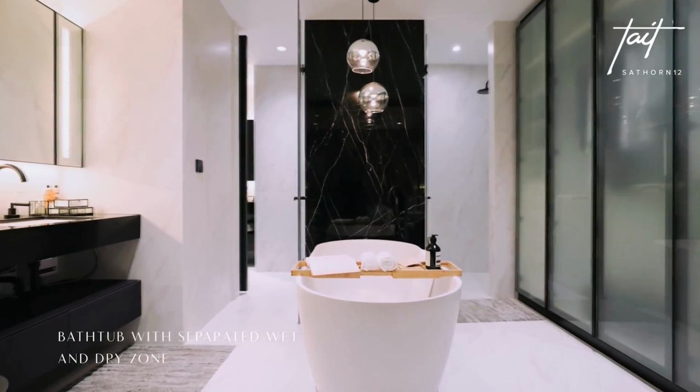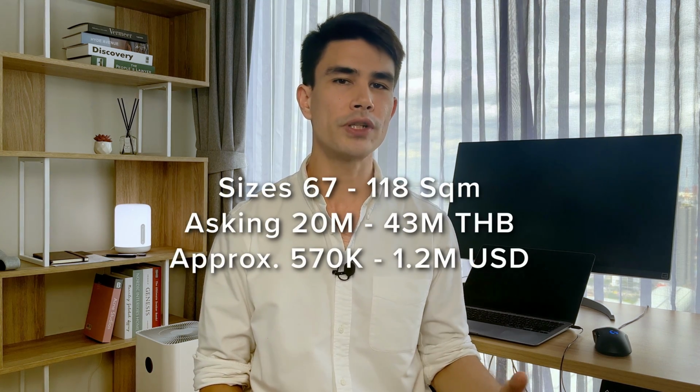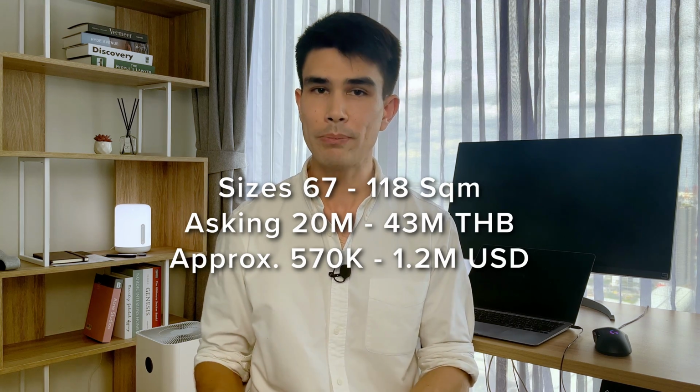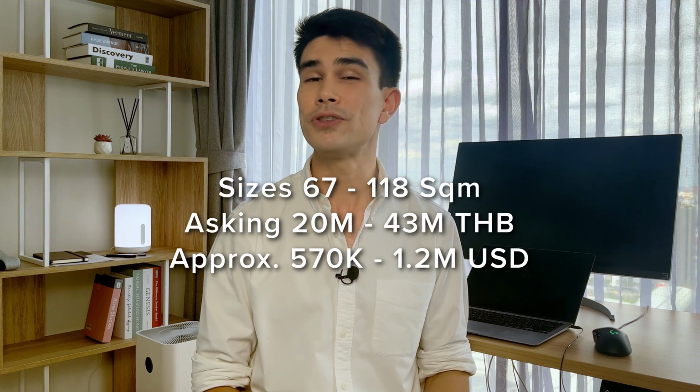You can also see that it's all top-of-the-line furnishing and materials. Their available units range from 67 square meters up to 118 square meters, from 20 million baht to 43 million baht. But hit us up and we can get you some good offers.